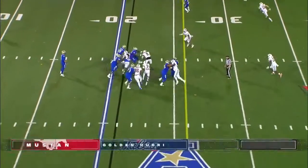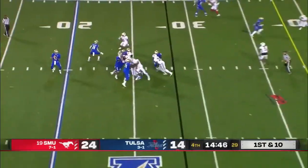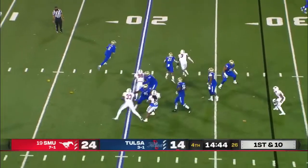And SMU won a thriller coming back from 21 down. In fact, Tulsa with a win denied SMU a shot at a bowl game.